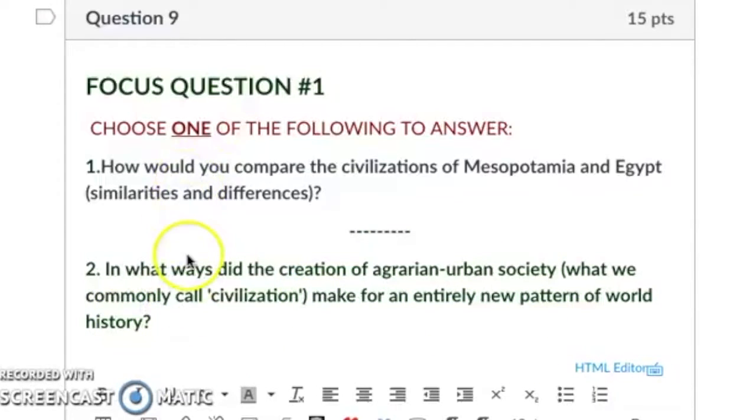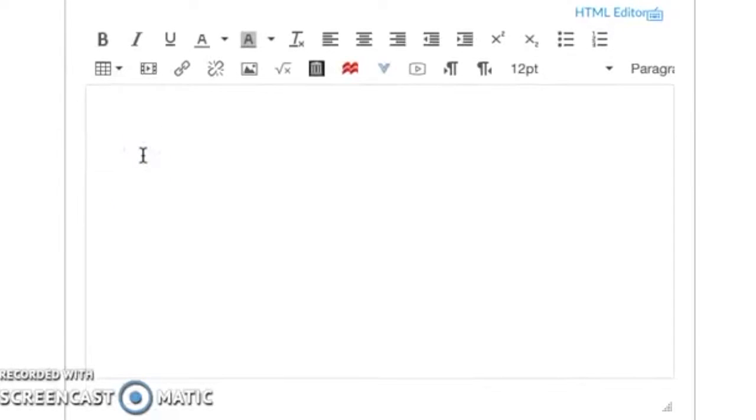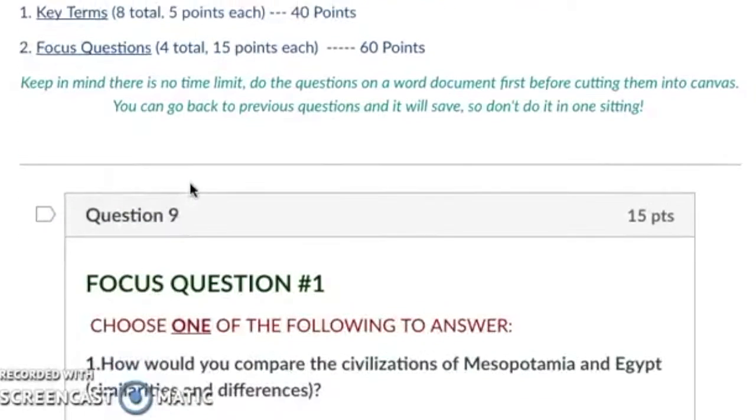Choose one, and then there's a space below. Again, do a Word document and then post it in there and clean up the format. Make sure it's very clear. Make sure it's very concise. Make sure it has all this information in it. So good luck with it.